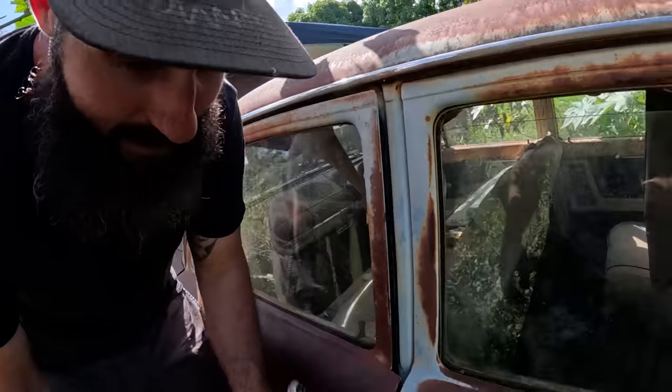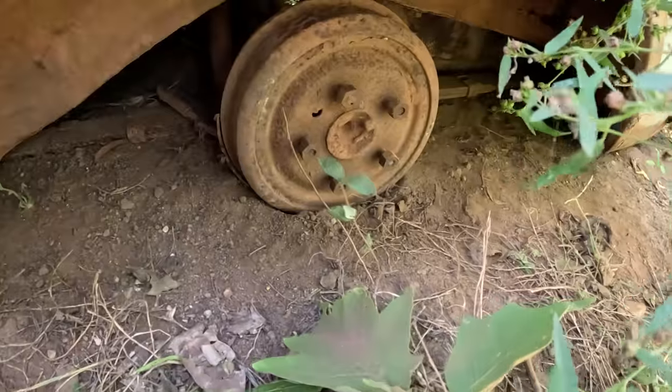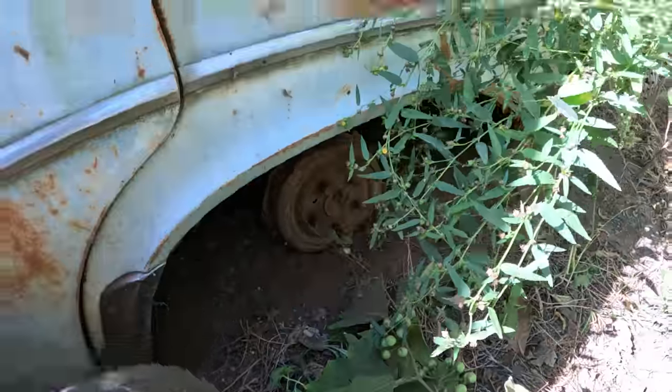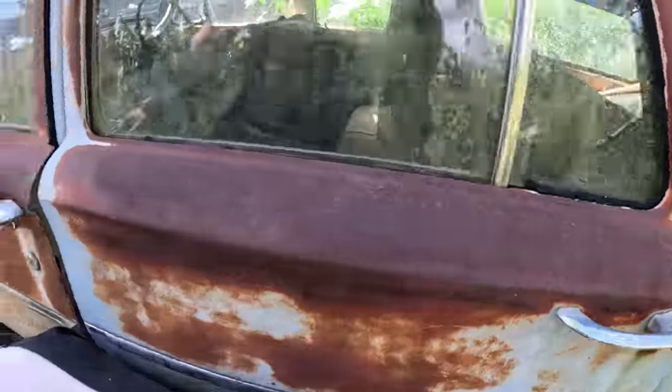So it drives as well. Yeah. Give me a look. Have a look. It was doing a burnout already. It was doing a spinny boy. I'm glad there was no wheels on that. Yeah, because we would have got run over. That would have been funny.